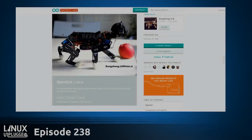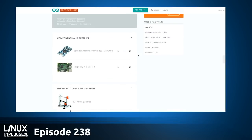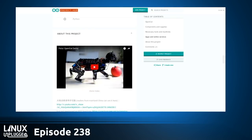I present you the perfect pet. It is OpenCat. It's a GPL-3, highly programmable and maneuverable robotic cat that's powered by AI and 3D printing with a Raspberry Pi for extra flavor. Well, isn't that neat? They got a video.